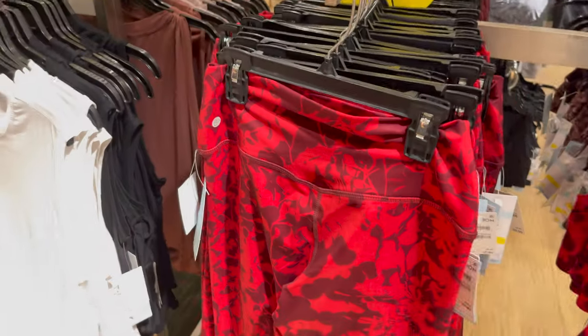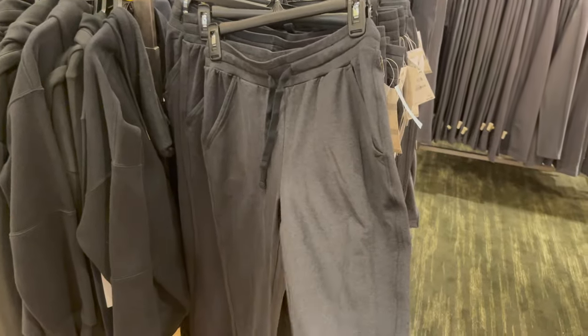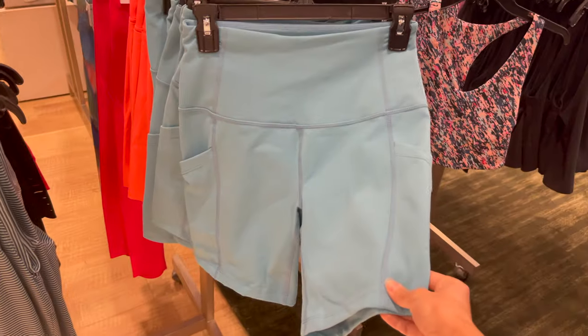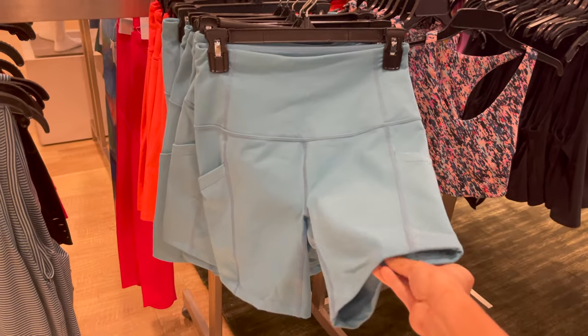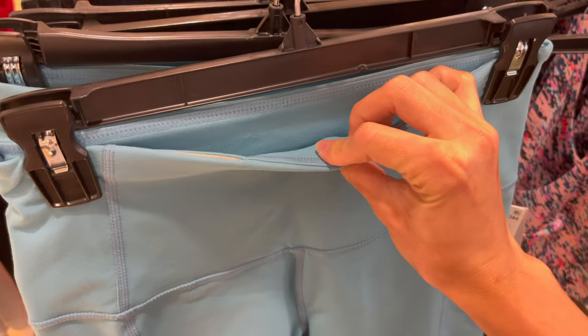Look at this fun print. Then they have the joggers. I love a good pair of joggers. These feel really soft as well. They do have the cuffed bottom. Here are the Zella shorts. I've been thinking about getting a pair of spandex shorts for my big t-shirts. I love walking Zeus in these. And these have the pocket, which is super convenient. And these feel really, really thick. I'm not sure if you can tell the quality on that.